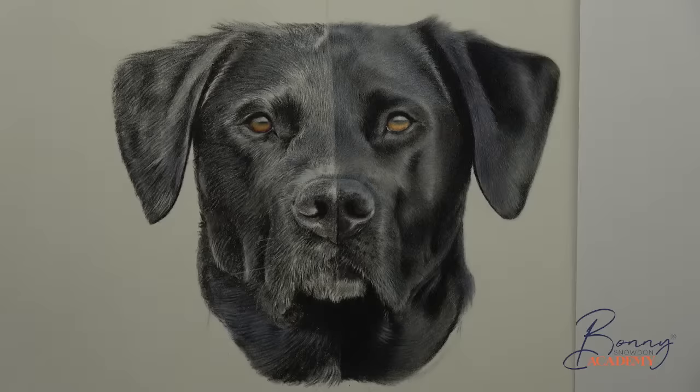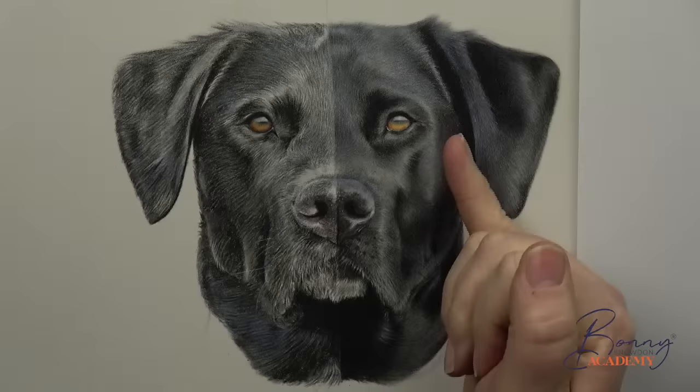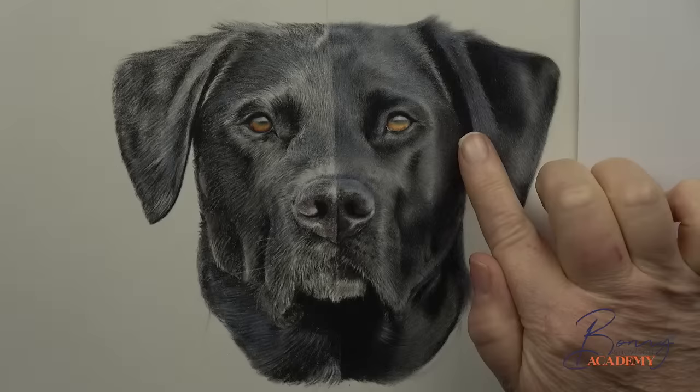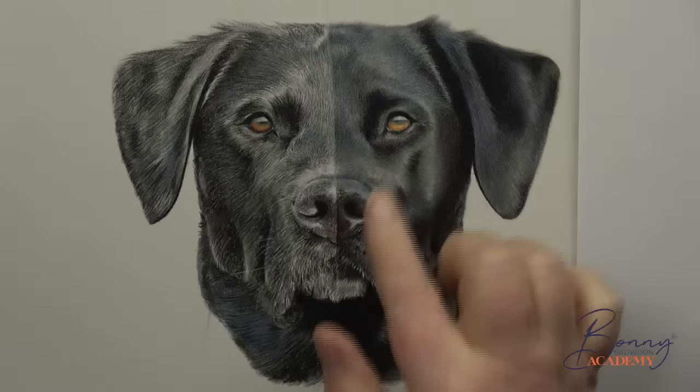All we need to do is then just concentrate on the values. And you can see that we go from light and then it just blends nicely. We're thinking about a nice graduation from the light through to the dark. Anywhere where we've got a really strong light and dark gives contrast. So this is nice here. This is contrasty. We can really see the structure of the face and everything in here.